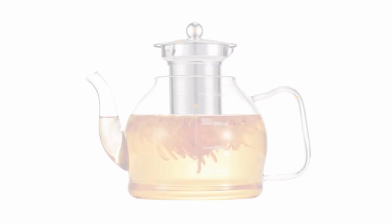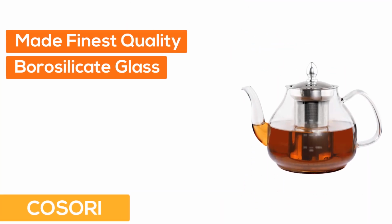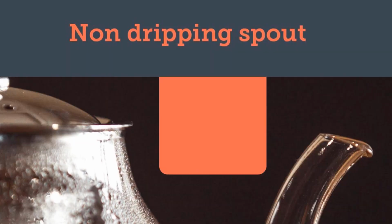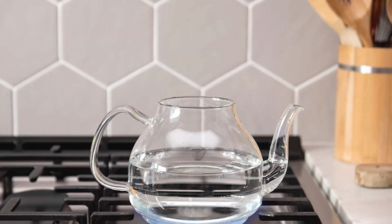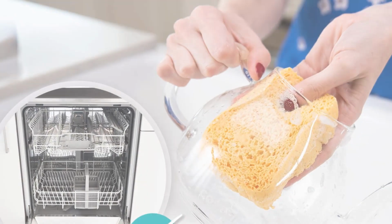At number 1, Cosori. Made with the finest quality borosilicate glass. The removable infuser is food-grade stainless steel, with a non-dripping spout. The spout is designed for effortless pouring and precise control without spilling a single drop. Stovetop safe. This teapot can be placed directly on gas or electric stove tops.